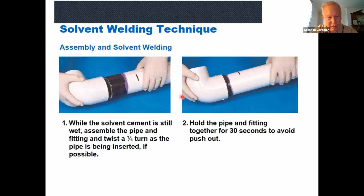And then while the cement's wet, you're going to assemble it. Insert, quarter turn as you're inserting, push to the stop and hold. Now, as you get to bigger pipe, that quarter turn might not be possible. So you've got to make sure you have complete coverage on here, because the only purpose of that quarter turn is to equally distribute cement and cover up any errors you may have had. But the quarter turn is not needed technically if you have a full coat all the way around the circumference of that pipe. So when you get to a 6-inch pipe and bigger, you're probably not going to twist. You're just going to insert, push to the stop, and say a prayer you bottomed it out.